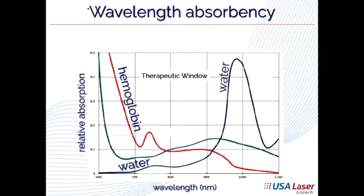So let me overlay some typical lasers in the U.S. Here we have the 650, very common. That's red light. Red laser is 650. About 600 to about 700 tends to be red. But if you notice, 650 is absorbed by hemoglobin quite a bit.